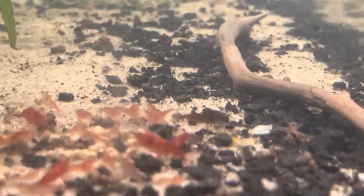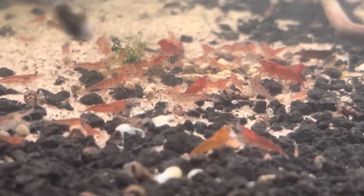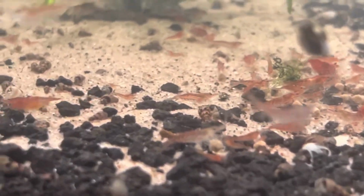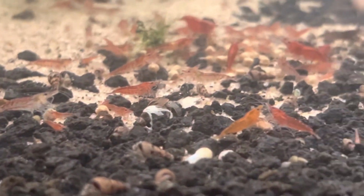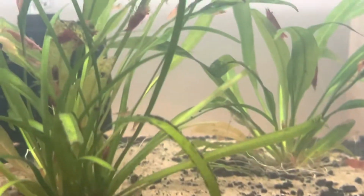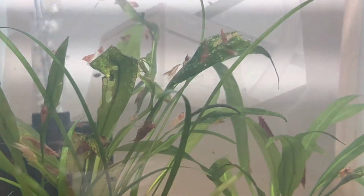That one's almost like a chocolate one right there. This batch has been doing really well. They've been mainly all colored. I haven't really had any common ones, which is nice. They've all been pretty red. There's an orange one in there. It looks like I gotta move some around. Looks like there's an orange one chilling. But yeah, they're all doing really well. They also are eating the same thing as the orange shrimp, and they love the hair algae as well.